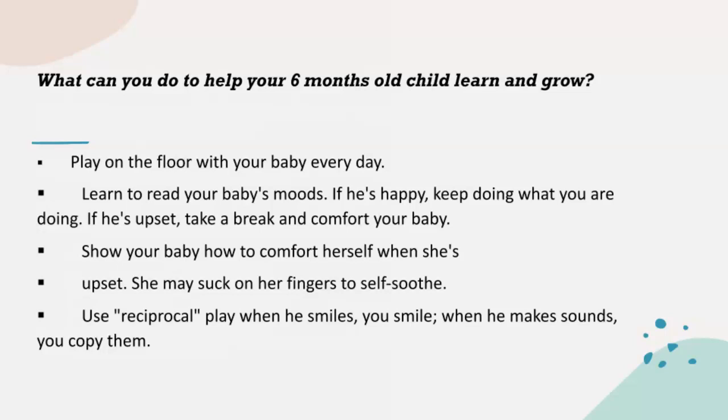So if the baby is happy, keep doing what you are doing. If the baby is upset, you can take a break and comfort your baby. Always show your baby how to comfort himself or herself when upset. She may suck on her fingers to self-soothe, and that is perfectly okay.